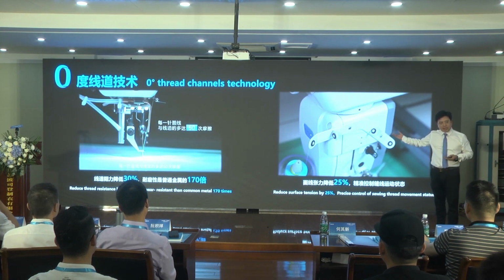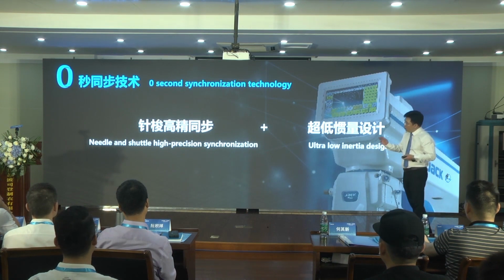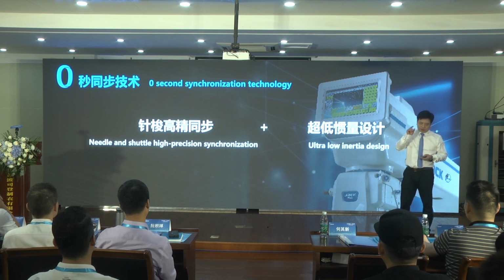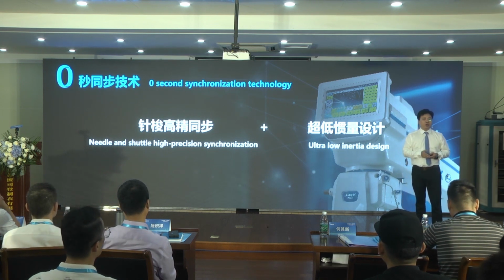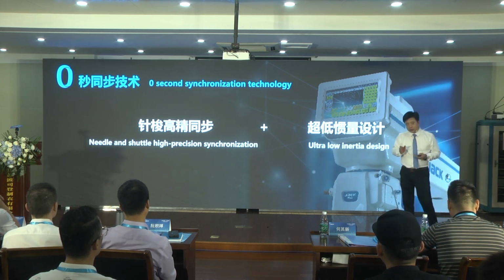Second, it cooperates with the perfect coordination of picking, threading, and feeding mechanism. Accurately control the tightness change in the movement of the stitches, improve the stability of the stitches in the threading under the high-speed shuttle, so that the upper thread tension is reduced by 20%.